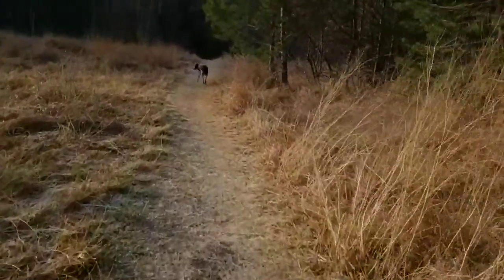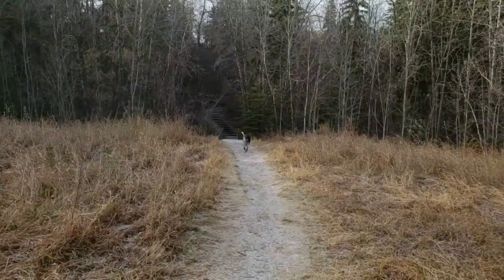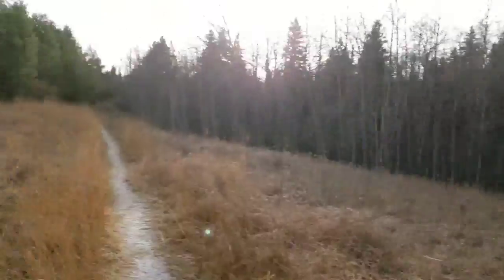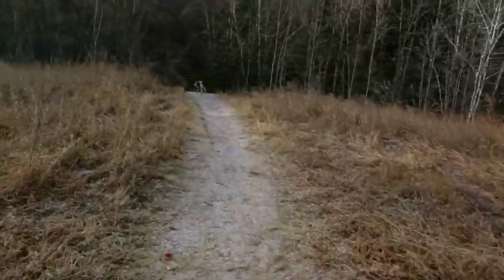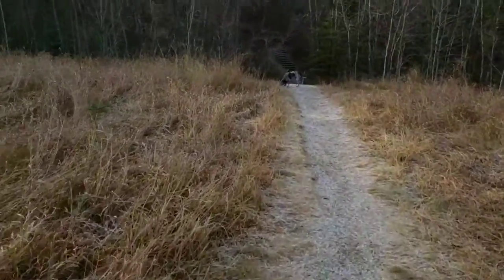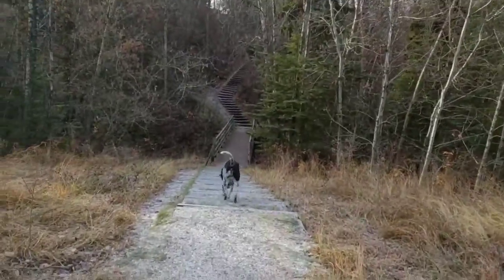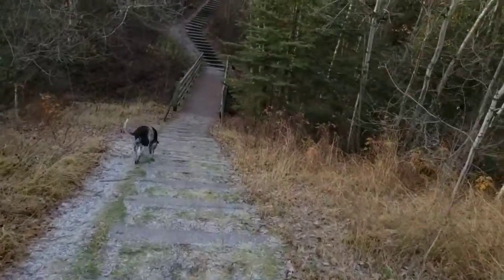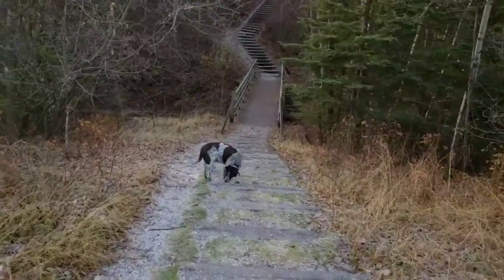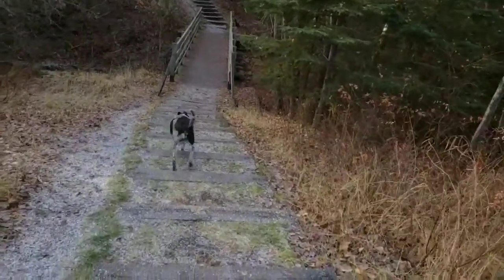I think I might hear a squirrel. Okay, we'll check out that way first, and maybe that way on the way back. Okay, it's good for a dog walk, but it's not an off-leash area. But when we get near people, I just put him on a leash or grab his collar.